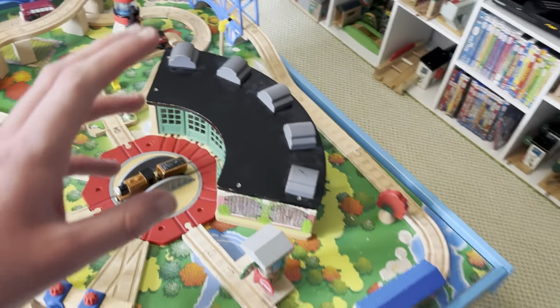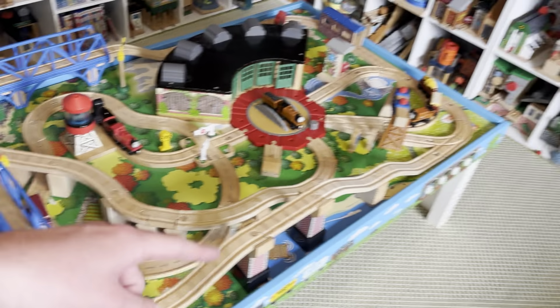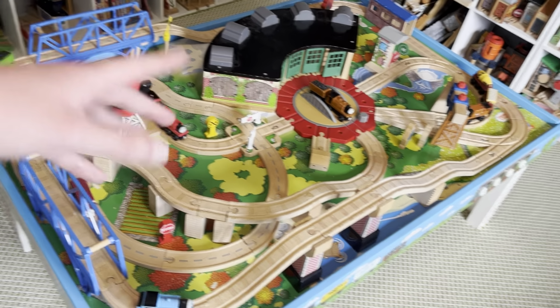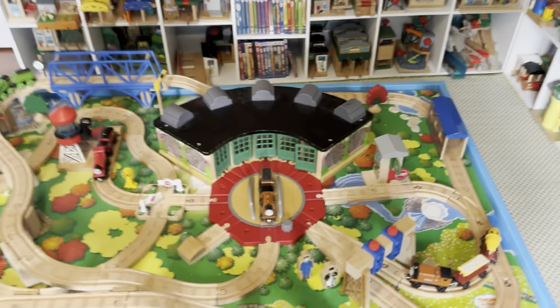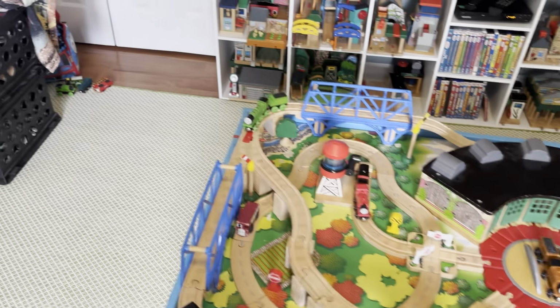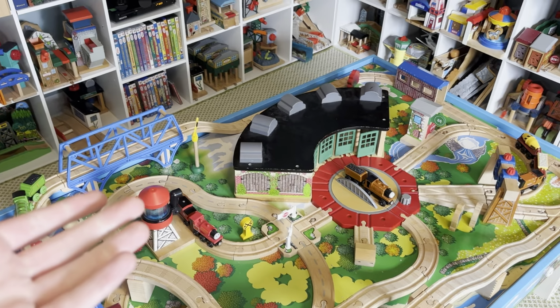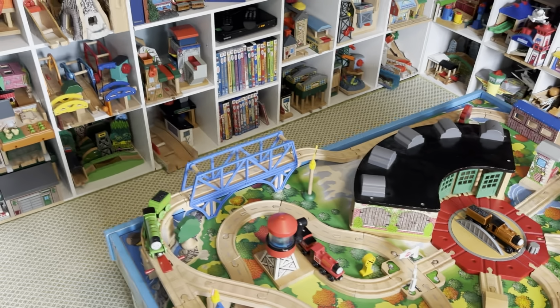So I plan on getting the other playboard from like the 90s that matches the 100-piece set with like the road on it, and you know, got like the brick for the station and for the shed. Yeah, that's the one I want to get, but don't have it yet, obviously. So it just looks like this.